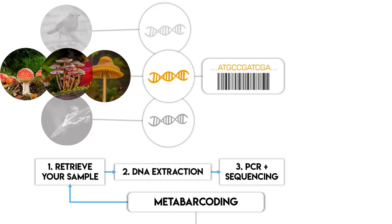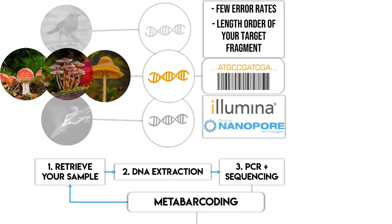Let's go back to our overview. So you're ready for the sequencing. Here is a common platform for sequencing that can fit your needs, such as Illumina or Nanopore.